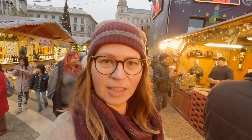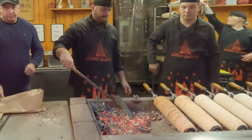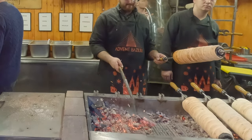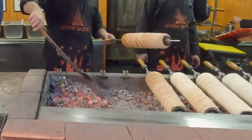Walking around this market is proper hard work, so let's go and get some chimney cake. There are different flavors you can get. My favorite one is the walnut one, so we'll probably have that. You can get plain one. They do have some of the slightly more unusual flavors here. They have poppy seed, they have coconut, they have cocoa, maybe vanilla is not that traditional either.